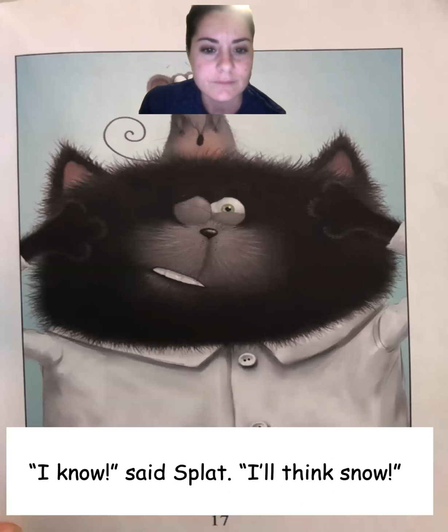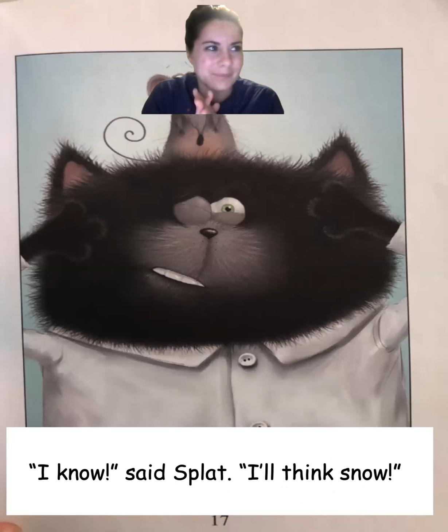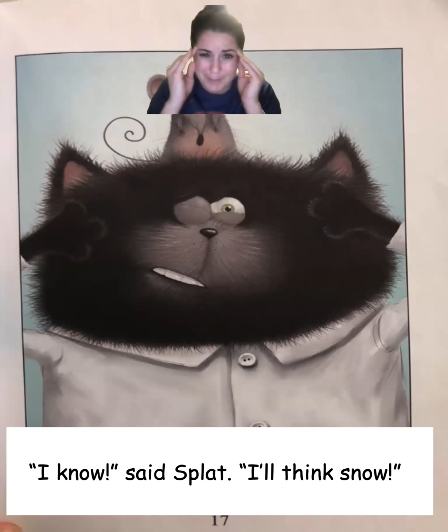He said. I know, said Splat. I'll think snow. Oh, I know think was a sight word. So, I'll think snow. I guess so. If you think it, maybe it will come true. So he's trying, like, maybe if I think it, it will start happening.